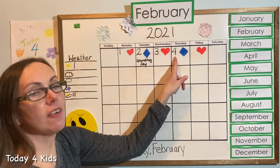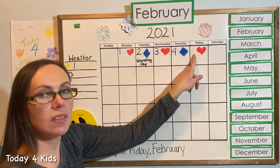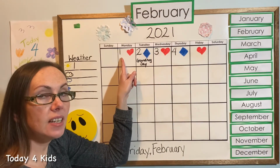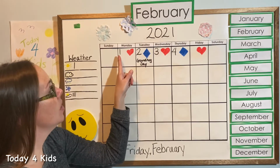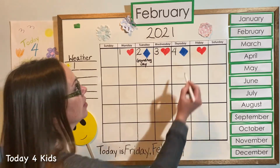Yesterday was a 4. We said the 4th. So what comes after 4, do you think? Let's go back to the beginning and count all of our days and see if we're correct. Are you ready? Count with me. Even if you don't know how for all your numbers, we can practice together. 1, 2, 3, 4, 5. Did you guess 5? Good guessing.